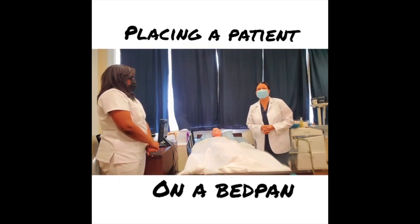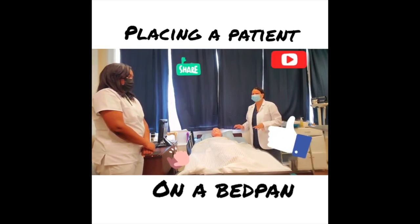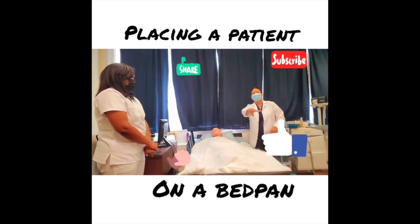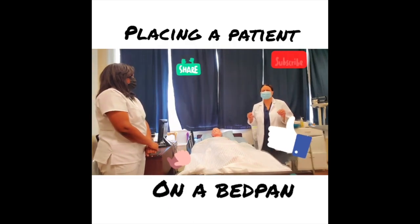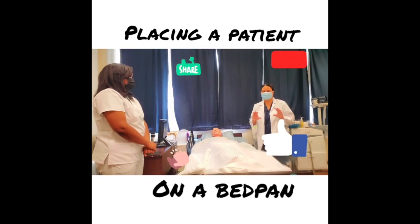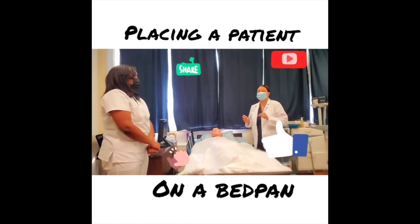Guys, that's it for the bedpan skill. After you wash your hands and you come back, you make your patient comfortable, lower the bed, place the call bell, remove the privacy curtain, and say to your evaluator at the test center, my skill is now completed. When you say your skill is completed, you cannot go back and make any corrections.